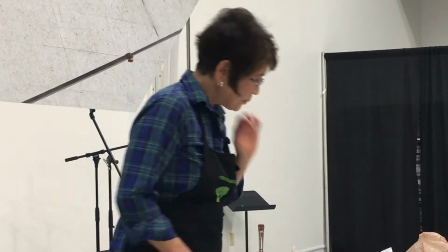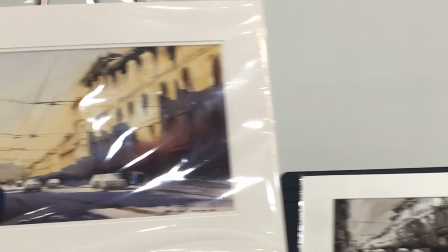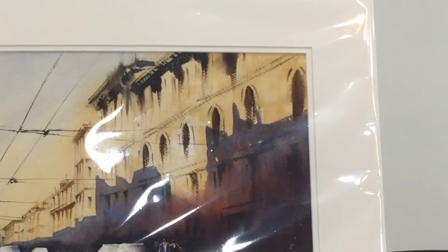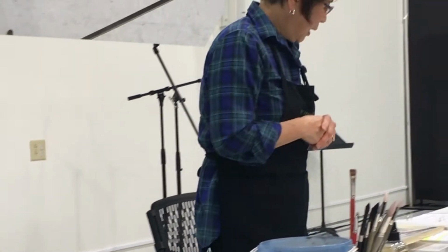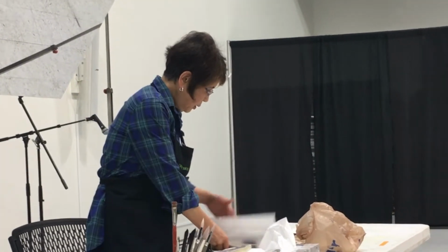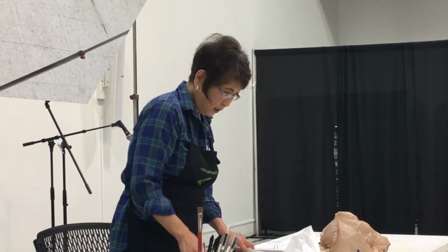Hope it'll be useful. So I'm gonna paint a cityscape today. I have already painted this one, so that's what I'm gonna be painting. But before I do that, I want to share with you the concept of Notan. I'm sure that some of you already know this stuff, so if you do, just bear with me. I'm gonna make it very brief, but I just wanted to talk about this before I start painting.